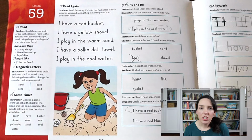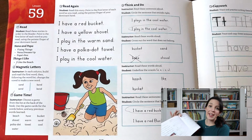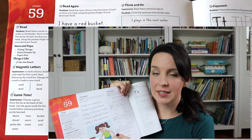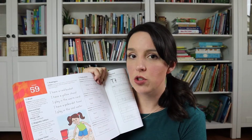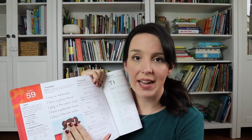The next section is called Read Again, and this is where Mariah would be asked to read the story again, but this time she's reading it from the workbook, and she only has 1 illustration to read as context rather than an illustration for every single sentence. And so this is definitely a little bit more challenging and will help you really determine how well your child is doing at reading these words without the pictures as a cue.